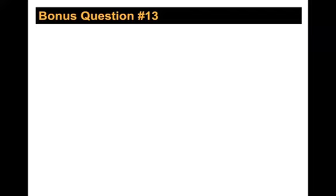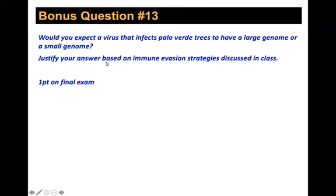And we'll move on. Okay, so the bonus question last time was, if you have a virus that infects a tree, do you expect it to have a large genome or a small genome? And there's no right answer to this. I just want you to answer this and justify it based on what the virus would need to carry with it.